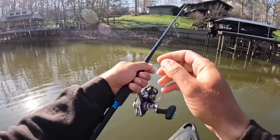See some skipjack. Or some shad, I should say. Flip right there. Let's make a few casts right here. Shad are really flipping right there. Nothing. Let's make 1 or 2 more casts and we'll get back on the troll.